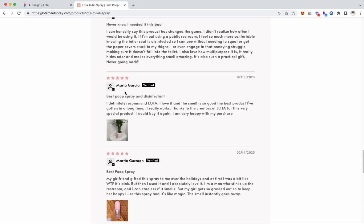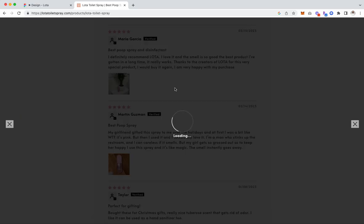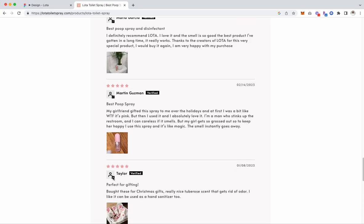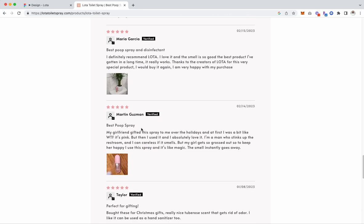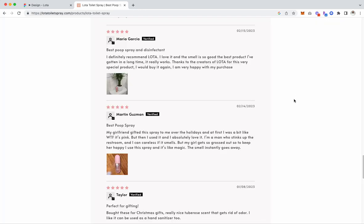reviews. Now, one of the great things with this plugin that was used, this app, is it's got the ability to post photos as well. So that's a really nice thing. People are used to that with Amazon, so you can click and see what the product actually looks like in real life. People generally want to see what the products look like, because a lot of times you buy stuff online and it doesn't end up looking like what it is. It ends up being less quality or whatever else.